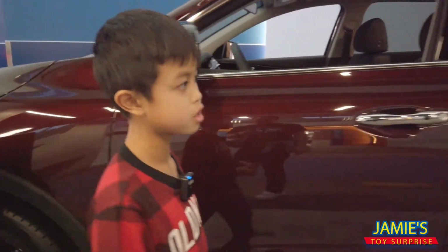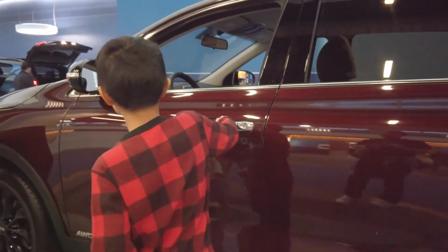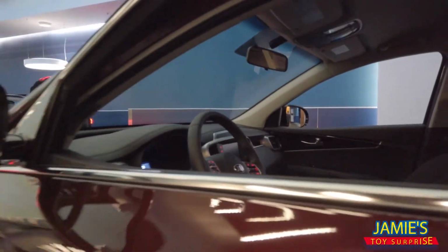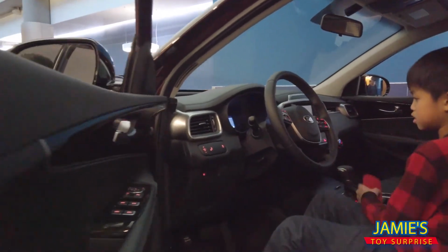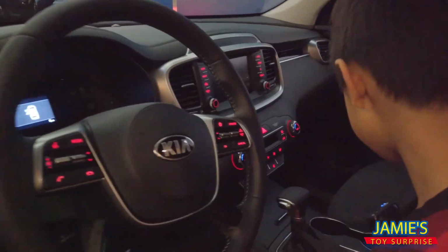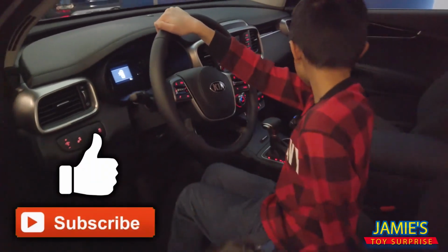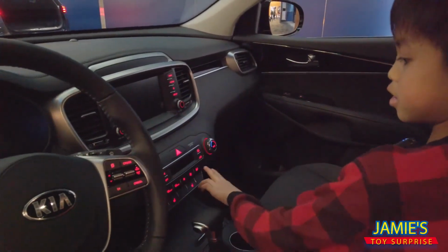36,000 like the last car. Pretty cheap for these nice Kias. Is it locked? Pretty sure it's locked. Okay, we just got it unlocked. Smooth. And then, yeah, that's all for the phone. Not as many buttons as the last one. Not that much.